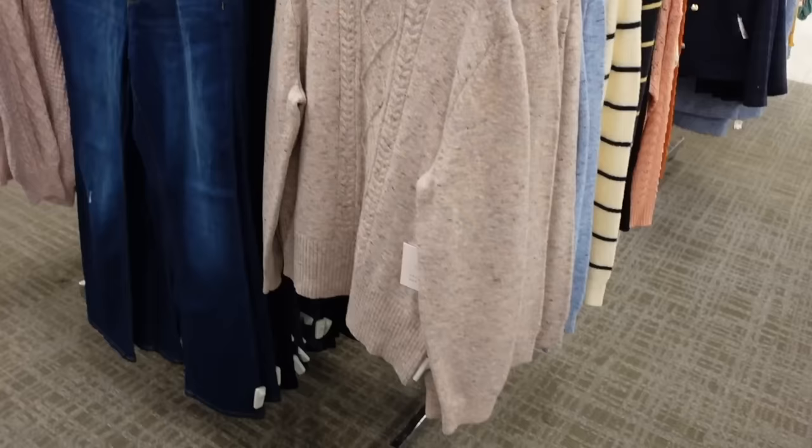Sweater from Lauren Conrad. So this one has that ruffled neckline, the cable knit through the front, ribbed wrist, ribbed bottom. This looks like it's a longer line in this multicolor.